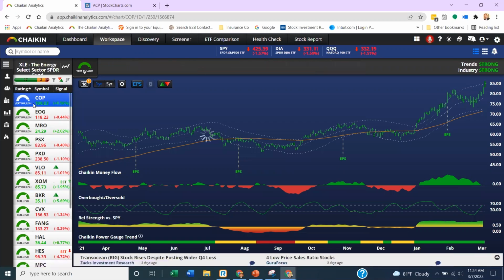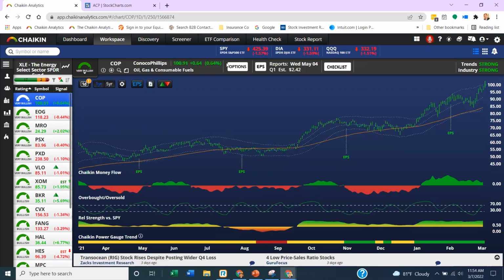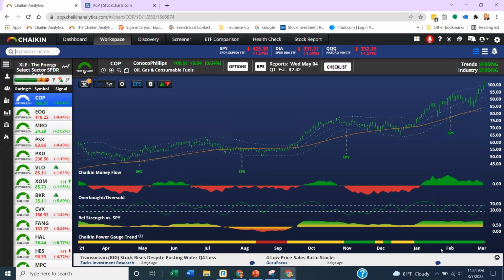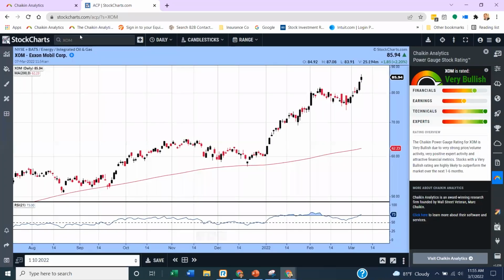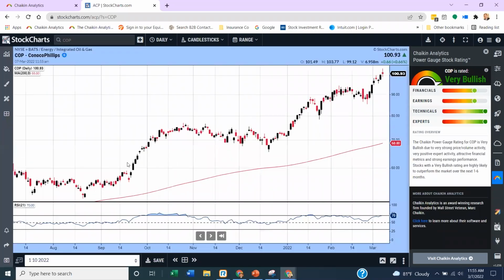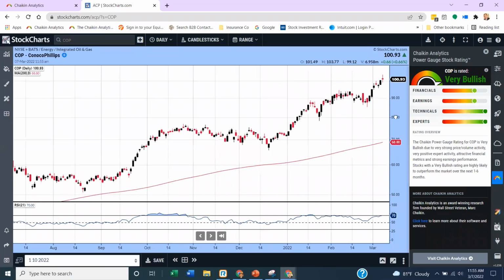So we're going to start looking. Let's go down the list and look at COP, which is ConocoPhillips. Again, these charts are going to look very, very similar. Again, oversold. It was a good opportunity to enter there, but it never changed its rating. If you go over here and type in COP on the ACP platform, ConocoPhillips, you can see where the technicals helped you out here as well.